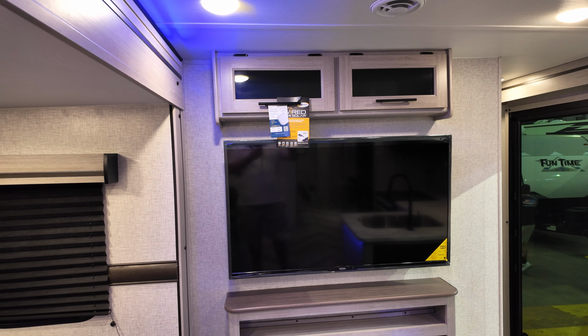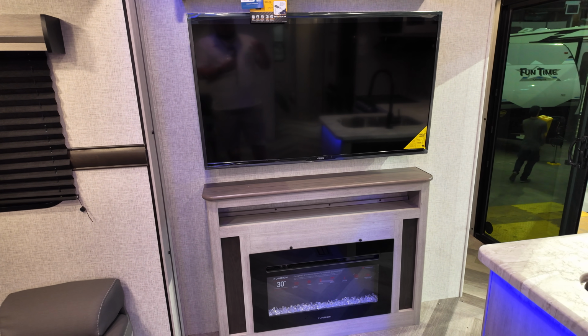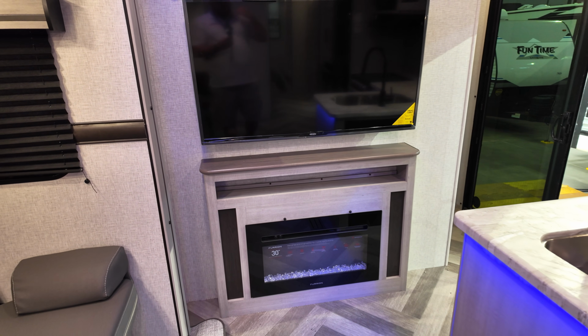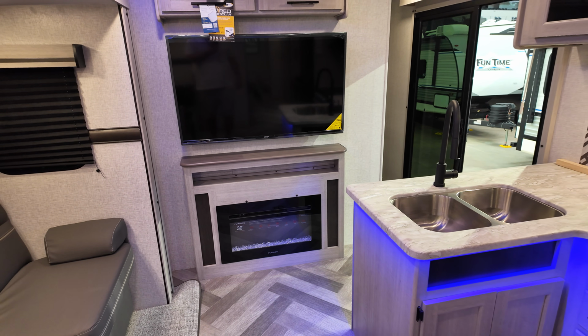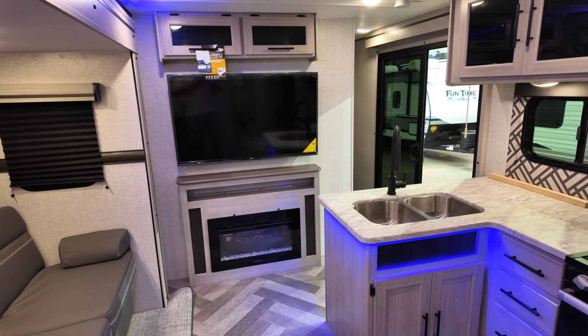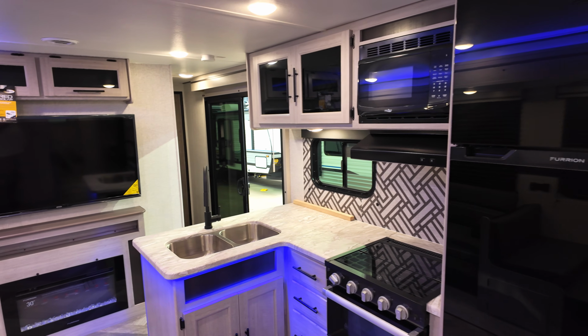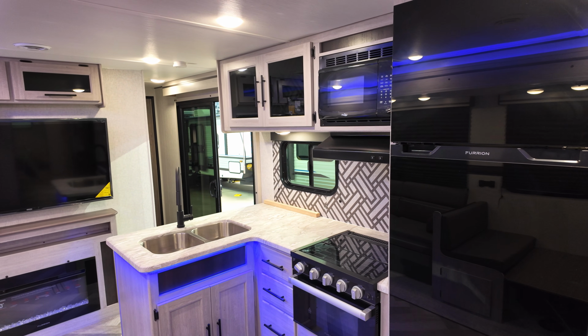So you're going to have a big old TV along with a fireplace to keep you nice and warm and toasty. So it's going to be a 30-inch Furrion. It puts out 4,700 BTUs of heat. So when you are in this thing in 40, 45 degrees, that'll be really all the heat that you need for the entirety of this area. And it'll bleed back into both of the bedrooms.